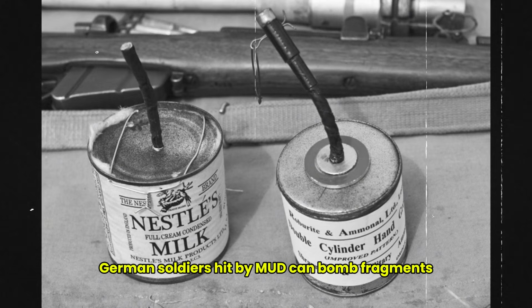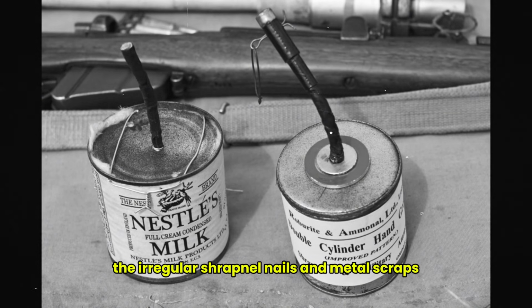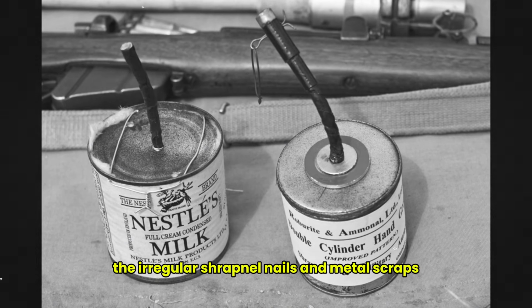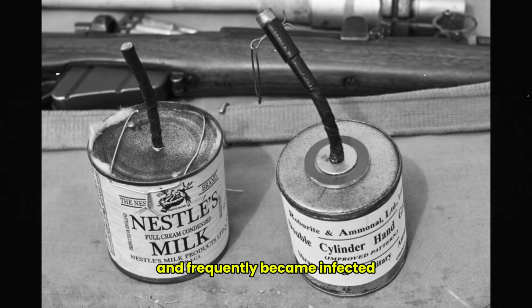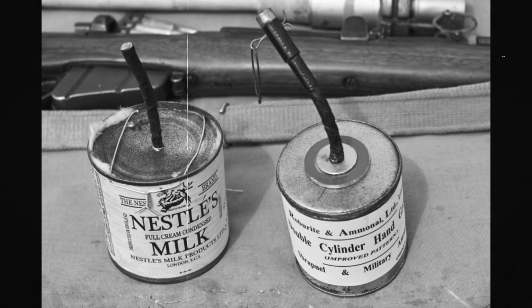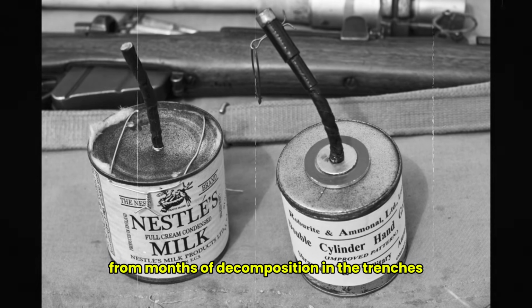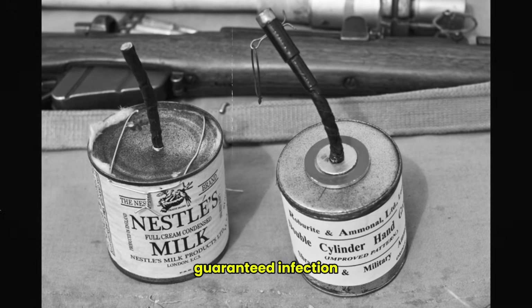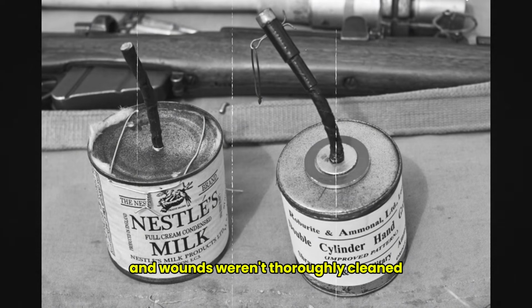German soldiers hit by mud can bomb fragments often suffered horrific wounds. The irregular shrapnel, nails, and metal scraps created jagged wounds that were difficult to treat and frequently became infected. The mud itself, packed with bacteria from months of decomposition in the trenches, guaranteed infection if fragments weren't removed completely and wounds weren't thoroughly cleaned.